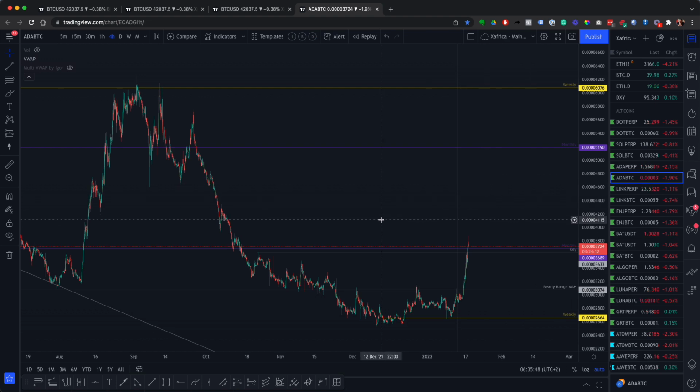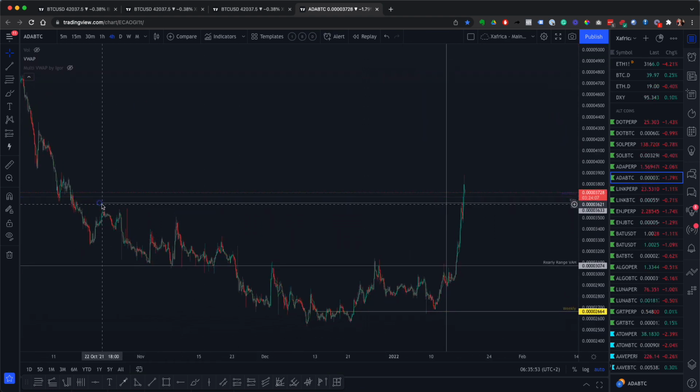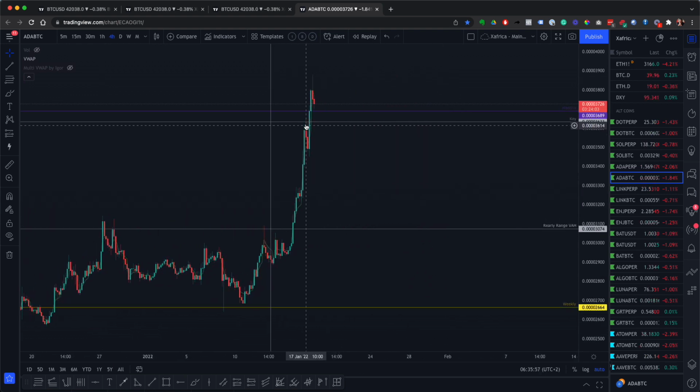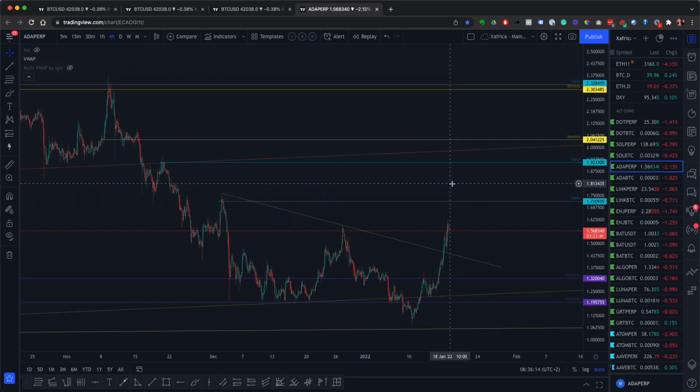I'm really impressed with Cardano. So that was a key level there, and last night it was struggling and struggling. I'll just zoom in a bit. Really fighting to get through there, but not that far. It was just getting through. So now coming back for the retest. If it takes it on there, really good sign for Cardano. We've been waiting really long for Cardano.